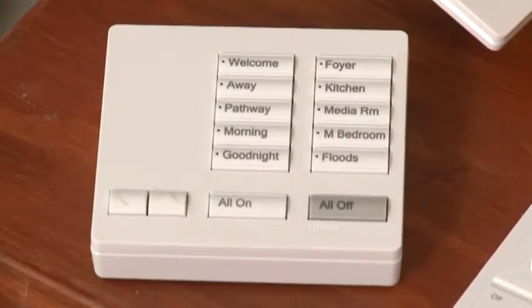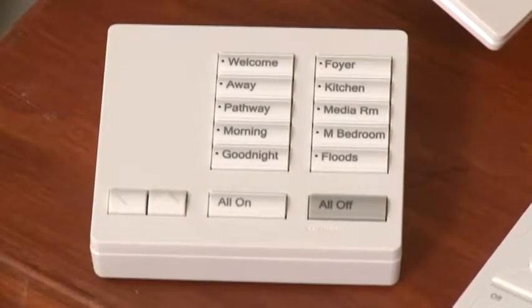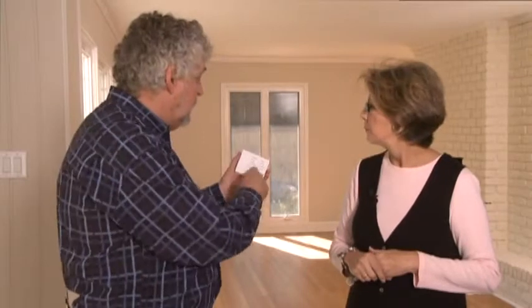So let's say that you've gotten into bed and you say, well, geez, I'm not sure that I turned off the back porch lights, or I'm not sure that the garage light is off. You can just hit the all off and make sure that everything's turned off. Or let's say that maybe you hear a sound that you're not comfortable with in the night. You could hit your pathway lighting or your outdoor lighting right from the comfort of your bed, and all the lights on the outdoors would come on.